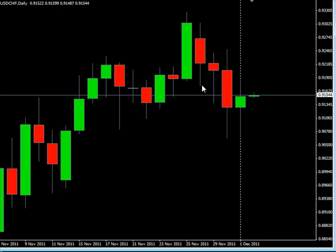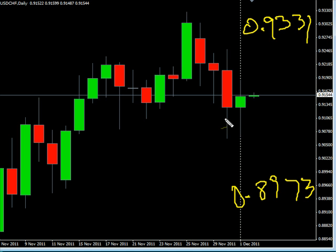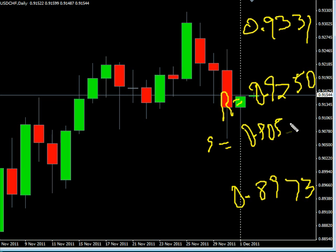Now the US Swiss, this pair closed up during this last session. We are looking for it to potentially go as high as 0.9331, possibly as low as 0.8973. Look for some resistance around 0.9250 and look for some support around 0.9050.